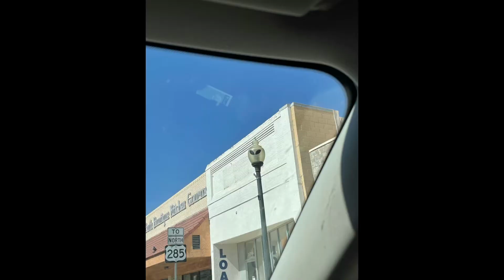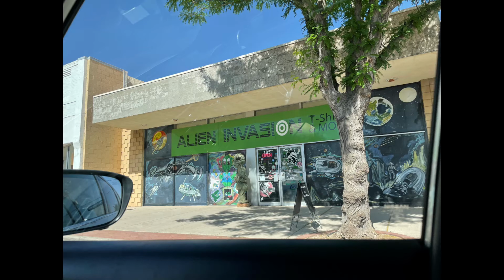Then we drove to Roswell, which was supposedly the site of a UFO landing in like 1947 or maybe the 1950s, and that was that.